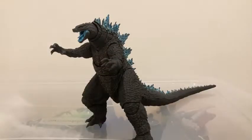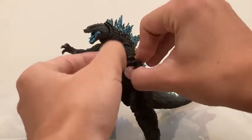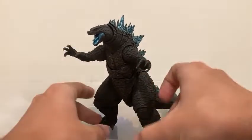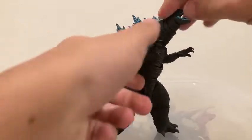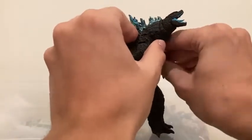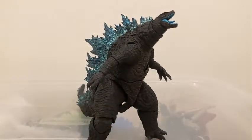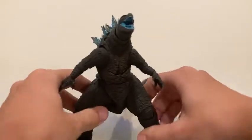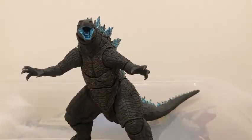Godzilla here has overall great posability, but the best part about him is all the poses you can get him into, using his claws to make him look menacing, raising up his neck to make him roar. Oh, this guy is fun to just pose around and play with. I know he's a $70 figure that you're going to keep in a glass case and not touch at all, but I can't help myself. He's just so fun to mess around and play with.